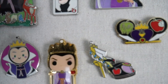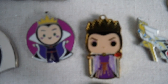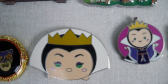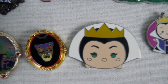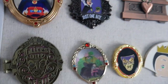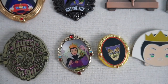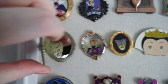Another cool one there. And then these are just some open edition pins. This one was a Funko Loungefly pin, and then these are both from mystery pin sets from Disney. And then you have the evil mirror, or the mirror on the wall, and then this one is kind of lenticular, it moves, so it's like her as a hag and then her as queen. Fairest of them all, it opens up into kind of like a mirror.